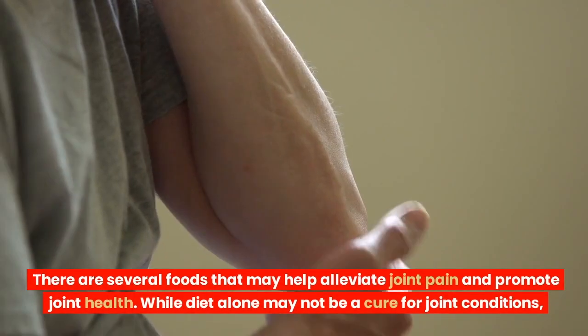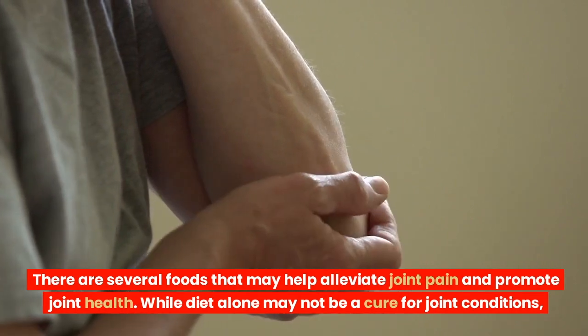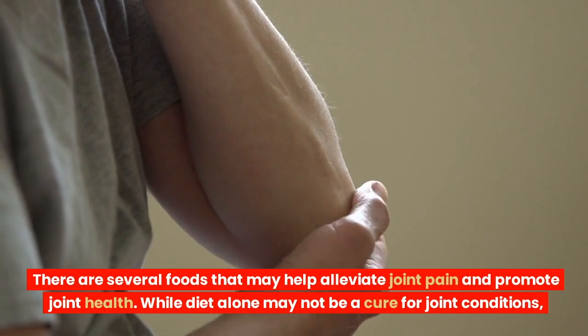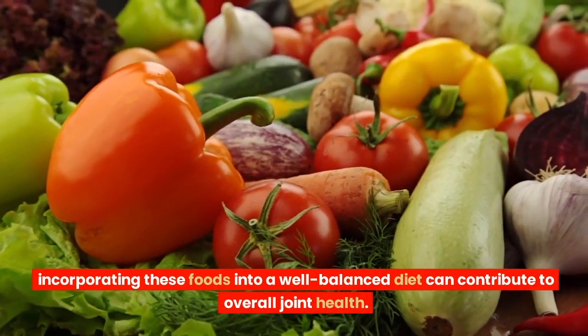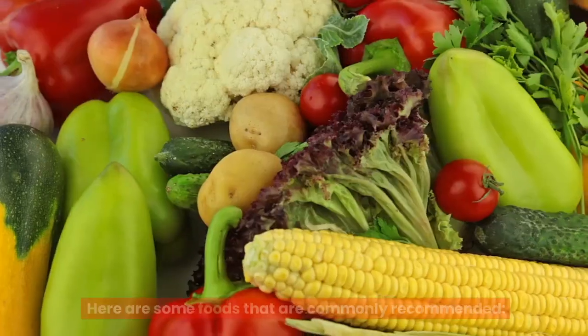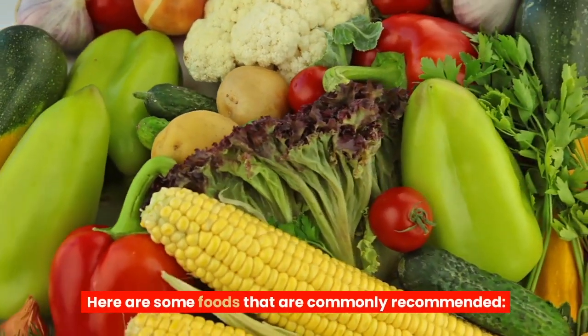There are several foods that may help alleviate joint pain and promote joint health. While diet alone may not be a cure for joint conditions, incorporating these foods into a well-balanced diet can contribute to overall joint health. Here are some foods that are commonly recommended.